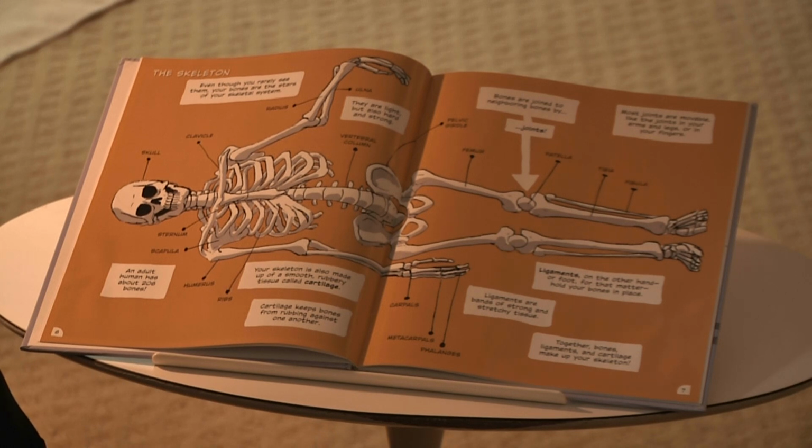Your skeleton is also made up of a smooth, rubbery tissue called cartilage. Cartilage keeps bones from rubbing against one another. Bones are joined to neighboring bones by joints. Most joints are movable, like the joints in your arms and your legs or your fingers.